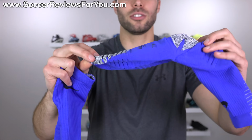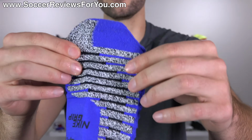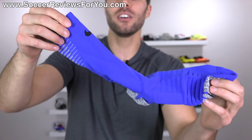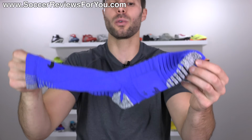A lot of people like to compare these to True Socks because they are basically kind of a True Socks competitor, a little bit cheaper, but definitely not as effective in terms of the amount of grip that they provide. What's nice about these over True Socks is that they feel just like regular socks in terms of overall comfort and just the familiarity of socks in general. They feel like really good quality socks.